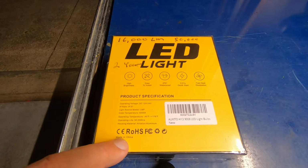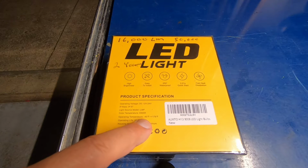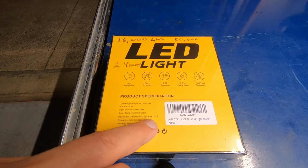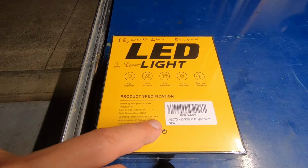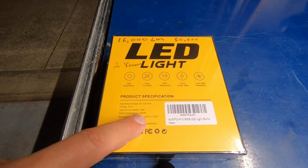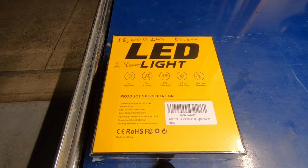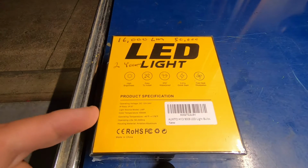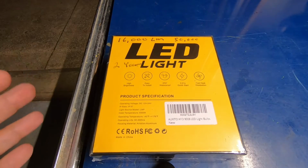So they are made in China. They have an aluminum heat sink. It says right here 50,000 hours operating life. They operate from minus 40 degrees Fahrenheit up to 176 degrees Fahrenheit. The color temp is 6,500 K. The sun, I think, is 5,600 K, is what the sun's considered. And the higher you go on the Kelvin temperature, the more blue it becomes.